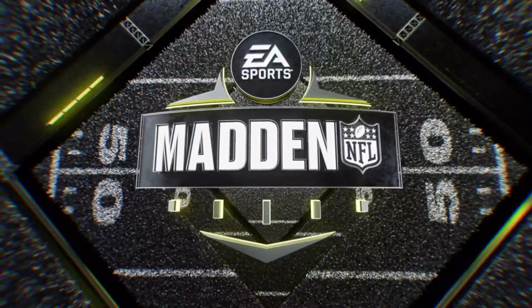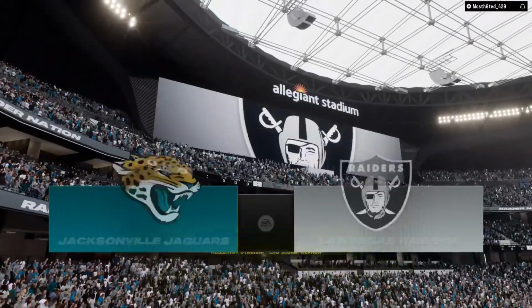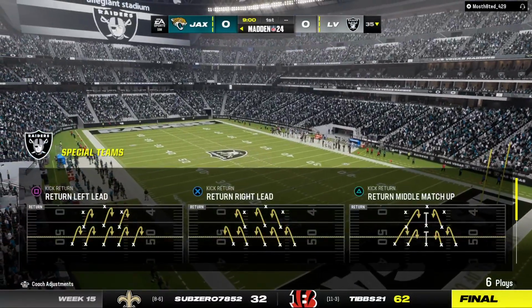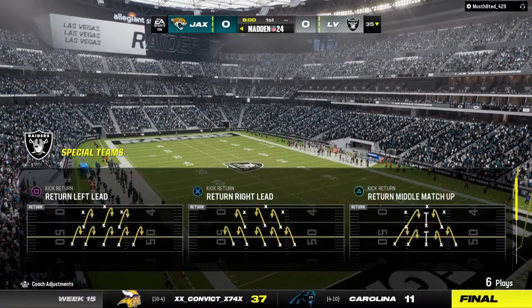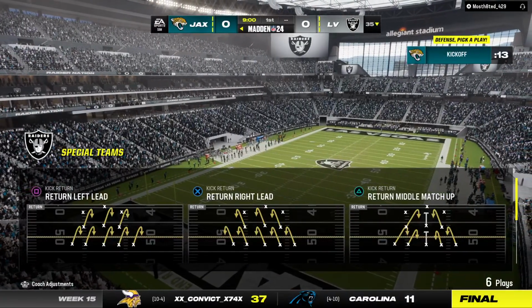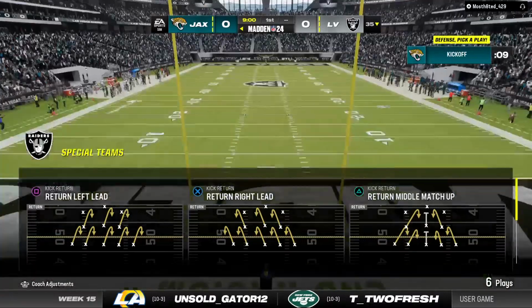So even with all the buildings along the Las Vegas Strip and all the action here, this is one of the city's biggest attractions. Allegiant Stadium opened back in 2020. Today on to Week 15 in the NFL, and we've got a good matchup in store, as it'll be the Jacksonville Jaguars taking on the Las Vegas Raiders.